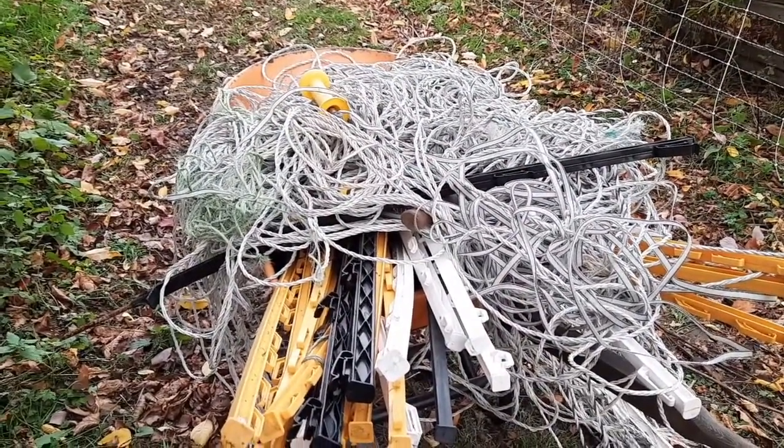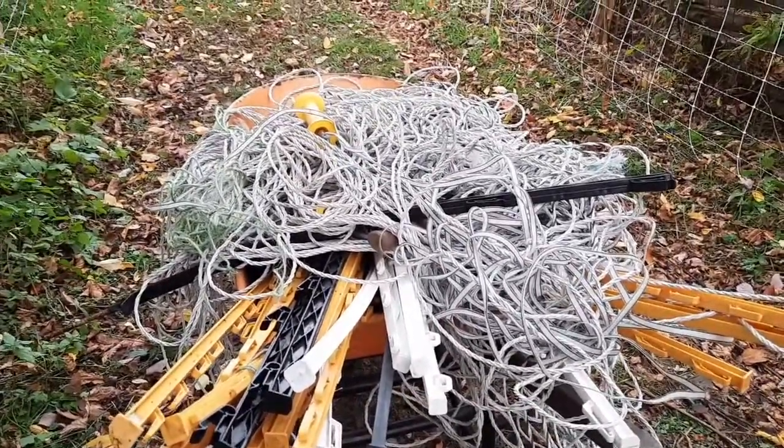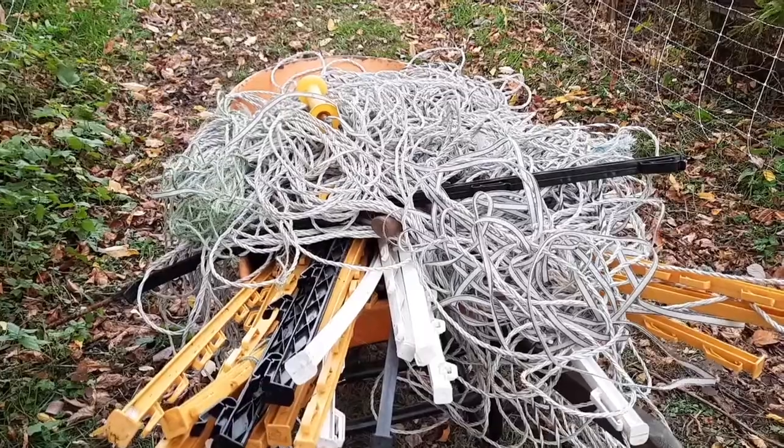Last time we did put in T-posts, and I don't want to do that because our ground is so clay-like. We had to actually dig out every single post, which sucks. Some of them aren't even dug out yet. So step stakes it is. I will keep you updated on how I do. Like I said, wind is crazy today, so we'll see. But maybe when I get down there, I can quickly show you the area I'm talking about, and we can go from there.